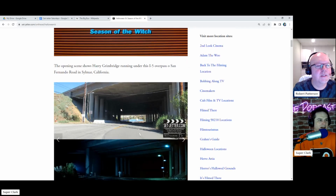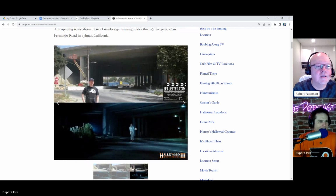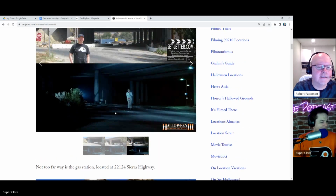Where is this? So we're looking at Sylmar. Yeah, so the very beginning where Mr. Grimbridge is kind of running, kind of opening scenes, is kind of under these bridges. You can see there's a lot of construction happening at the time, and I don't have glasses, so that means it's over probably 15 years ago. Hopefully this still looks the same. I'm not quite sure. I have been on this underpass in the last year, and it relatively looks the exact same. So if you want to go running at night, that's the place to go to.